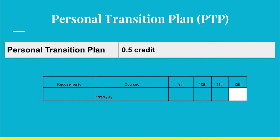The 0.5 credit for your PTP will be issued the semester you complete it. Just know that this is a graduation requirement. You must successfully complete your PTP in order to earn a diploma and participate in the graduation ceremony. Many classes assist in completing the PTP, but dedicated time will be provided in the 11th grade year during STARS. For those of you who have already completed your PTP, awesome! Put the letter S and 0.5.